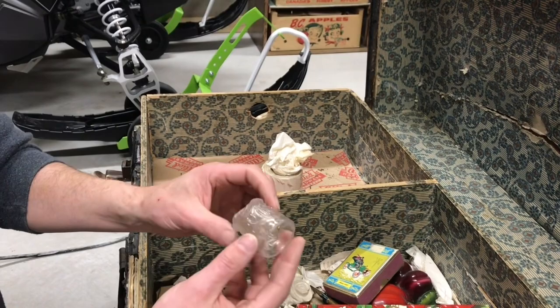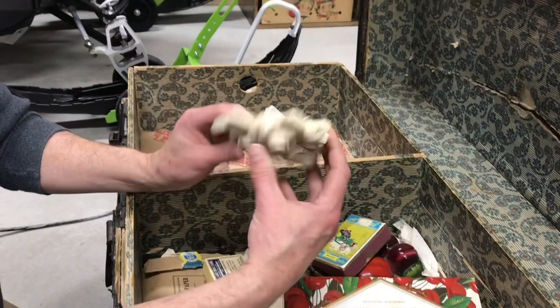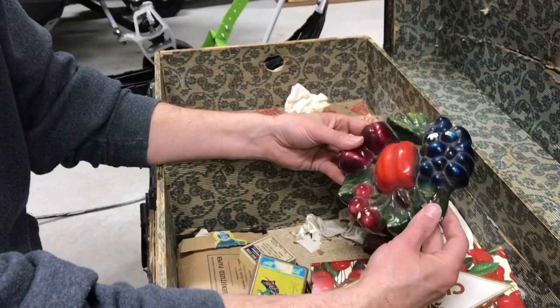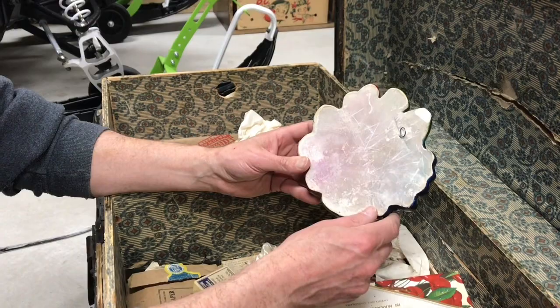A broken candle holder or something. Oh, look, more flowers. More chocolate. Iris. Aww. Iris. Yeah. More chocolate. Is this chocolate too? Oh yes, it is. That's a nice one. What does it say? It's L.A. Not sure. That's actually really nice.